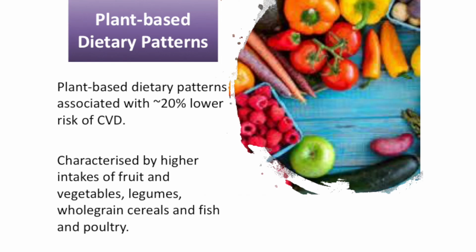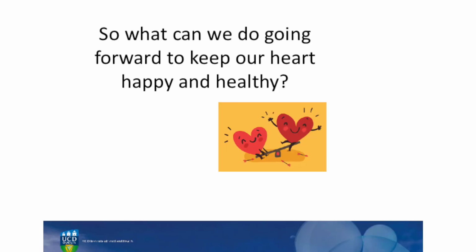What we see here a lot now is the plant-based diet, so sustainable living, etc. And it does have its positives. If you look at a diet that is plant-based, it does show that there is a 20% lower risk of CVD from following that. And again, it's higher intakes of fruit and veg, legumes, whole grain. So it's that type of foods that we've talked about earlier that would suggest the beneficial effect. So that's in relation to food and nutrients.